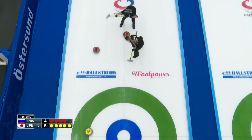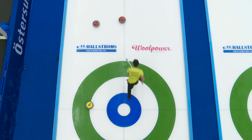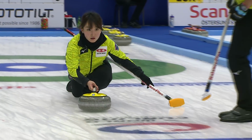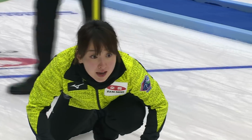Looking to throw the guard here. So Japan, I believe, takes the corner guard, try and move it up. In the previous end. Yes, and because they're in the lead, they want to get rid of a rock in the out in the guard position, push it into the ring, so eventually they'd be able to remove it. With Russia trailing in the game, they need to be a little more aggressive. Is that what you're saying? Yep, yep. You're going to need to have some guards up there and try to steal.